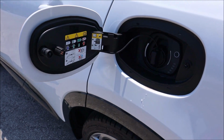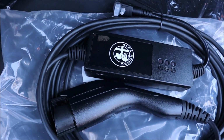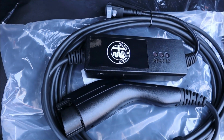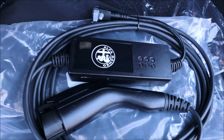Now keeping that same energy, I want to show you guys the electric charger here that you're going to use for your Alfa Romeo Tonale that comes with it. Now this is different for a lot of vehicles depending on the EPA range, but for here in America, you're looking at around 30 to 35 miles for this battery.